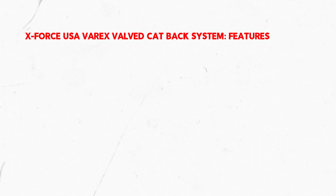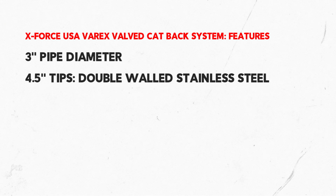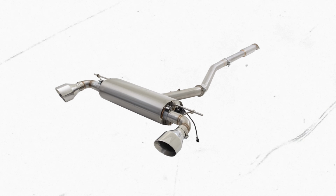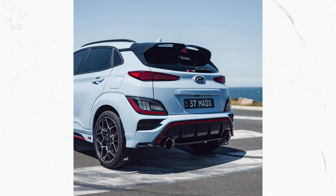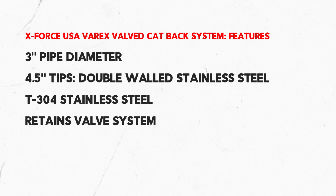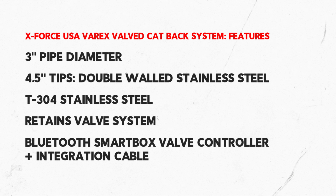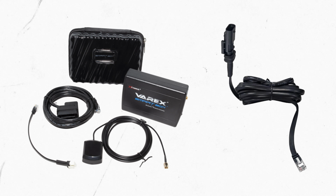A lot of similarities in terms of features. Again, it's got a larger 3-inch pipe diameter with 4.5 double-walled stainless steel tips and made from T304 stainless steel. Here's how the tips look on the car. It looks like it pokes out just a little bit and looks to have a straight or subtle angle cut to the tips. Now it does retain the factory valving system, but what's unique here is they do have a Bluetooth controller for more exhaust control using your smartphone, but you'll need both the controller and the cable in order to set it up, I believe.